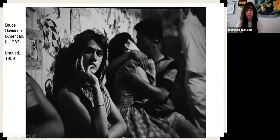So this next photo is one of my favorites, and it's a Bruce Davidson photo. And Bruce Davidson is an American photographer. So the museum received a donation of work, all Bruce Davidson's, that was around 400 photos. And I was so lucky to be solely tasked with conditioning all of those photos. So I conditioned over 400 Bruce Davidson images like this one.